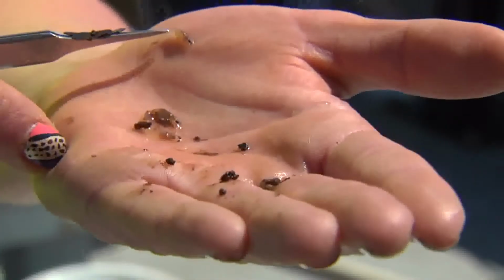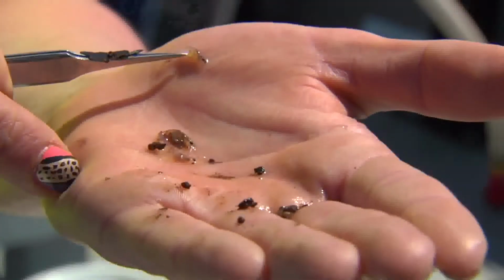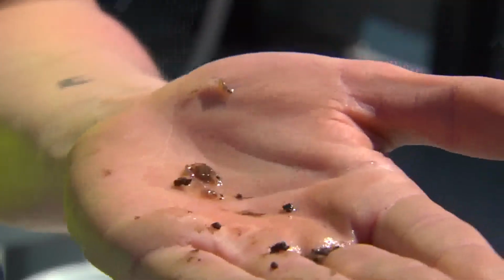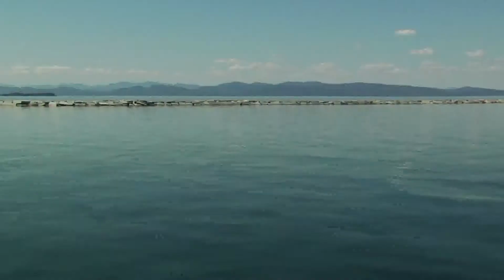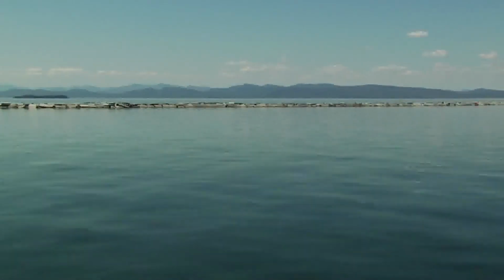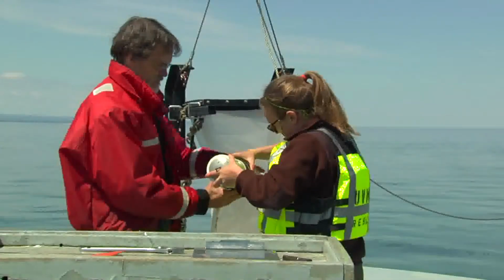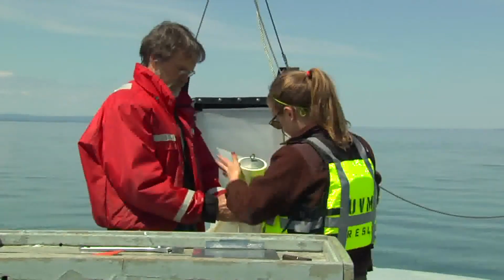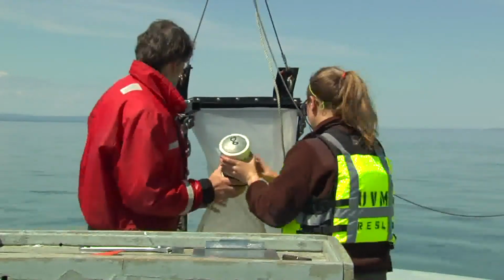So they have their eggs that turn to embryos, and so they're in that little pouch. This is a Mysis diluviana. It's a small freshwater shrimp plucked from the depths of Lake Champlain. Researchers at the University of Vermont are hoping that studying the tiny crustacean will lead to big results.